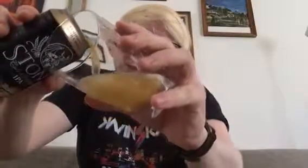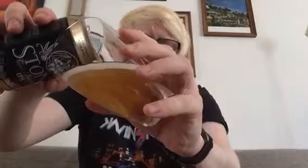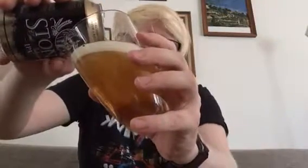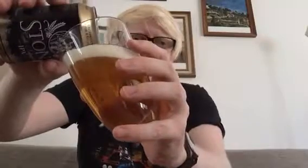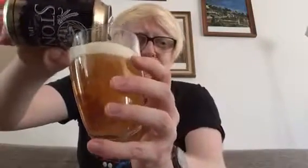Don't really have any suitable glassware, but it doesn't really matter. It's not going to affect the beer too much. And if you start to hear little voices, or you see little creatures running behind me, it's just the cats. Two very timid but cute cats. But yeah, they're terrified of me. So there's still a little bit in the can, I'll just save that.